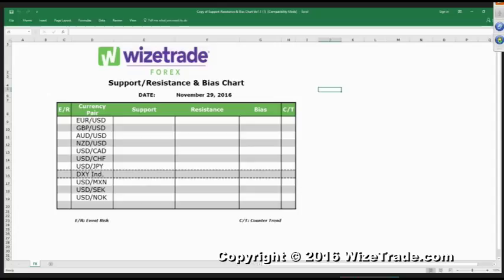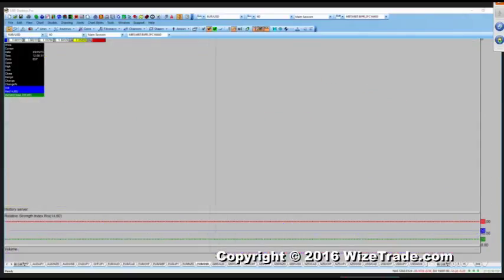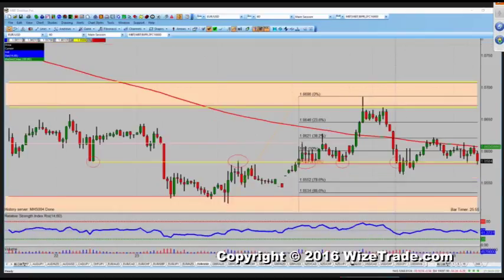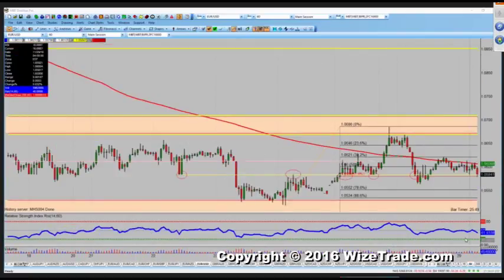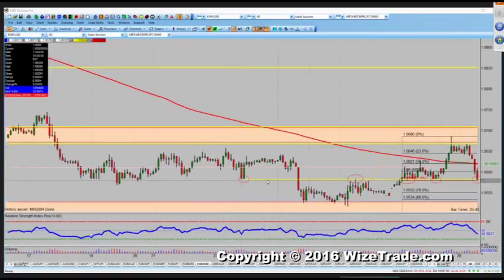Let's go ahead and start with the euro dollar. Again, a little bit of movement. So I think seeing some of this, end of month moves are kind of starting here. All right, so here's the euro dollar. Now, notice the support that the euro's on. Going back to yesterday, we talked about this support here. This is previous support, current resistance, support, support, support.